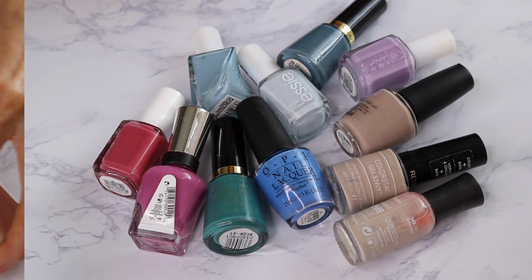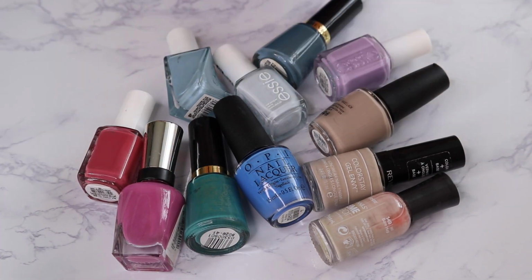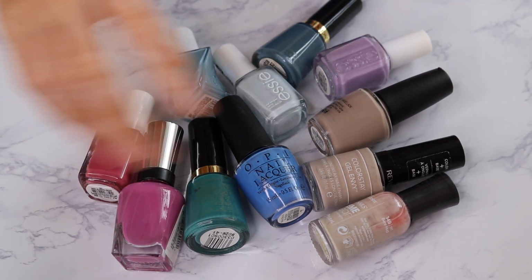So here we have my maybe pile. I'm going to go ahead and swatch some of this and then make a decision based on how I like them on my actual nails. So let's go ahead and do some swatching right now.